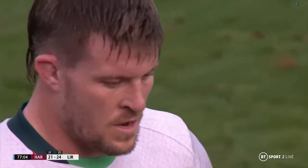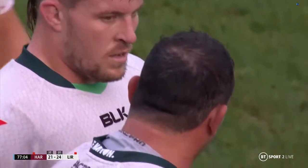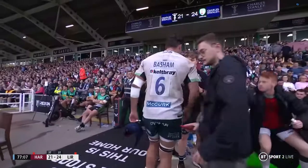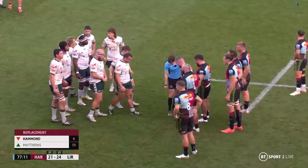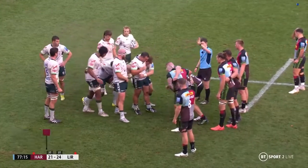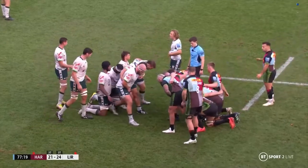Well, I just think that fresh legs in the front row as well has given them something else. I mean, Joe Marler's still on the field. That international front row has given them work rate and energy just at the crucial time. Is there a final twist in this match? Well, we've had a few to this point, so it would be entirely in keeping.